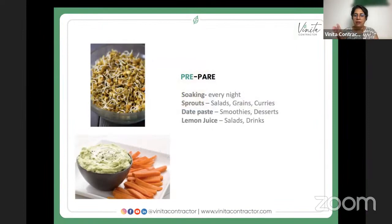And prepare, the meaning of the word prepare is keeping ready in advance. So soak every night, make sprouts, which you can use for salads as a grain replacement. You can also make curries with sprouts. Make date paste in advance for a few days. It helps you with making your smoothies sometimes, in desserts. You can prepare lemon juice in advance and keep it, so it's quick to use for salads and for a quick drink if you want to make.